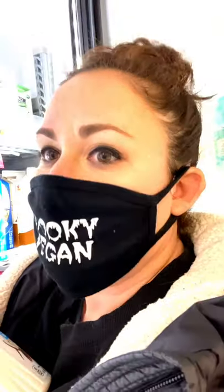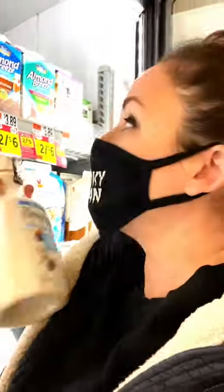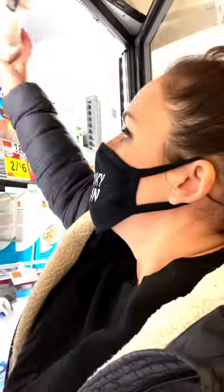We have a different one. Wait, I found something new. Something completely new. Simply. We've had the dark chocolate Planet Oat. It's really good. But now, Simply is making almond milk. They have a vanilla and an original. So that's something new.